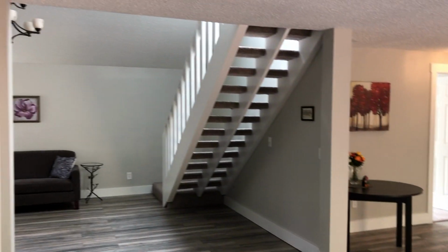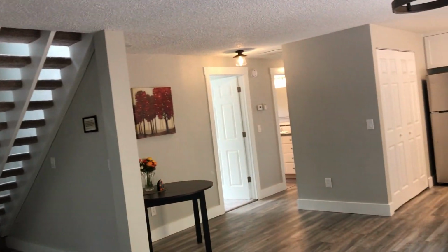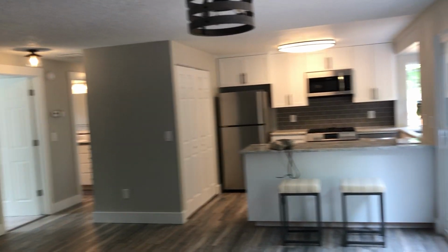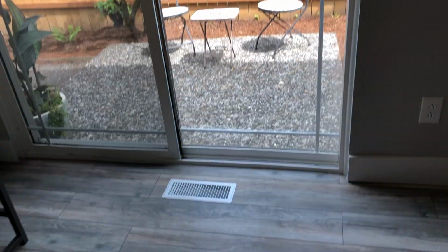So you walk in and it's open here. It does have popcorn ceilings. And so it was built in 1977. You would need to test that for asbestos before taking it out. So here's a slider that goes out to that front courtyard area.